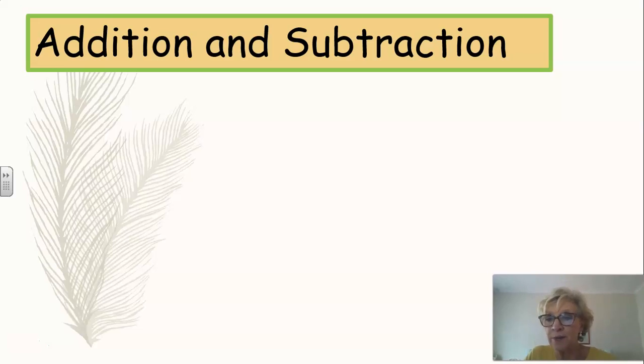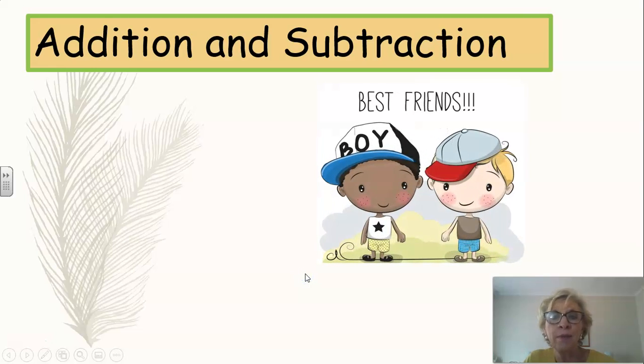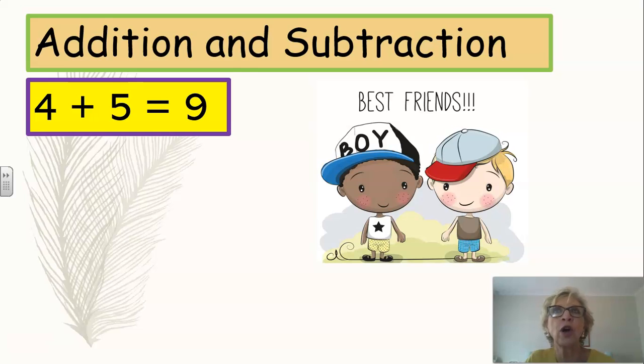Let's look at addition and subtraction a little closer. I'm getting my tongue tied. We must know that subtraction and addition are best friends. Sometimes I even think that they're cousins and family. Let's have a look at what I mean.